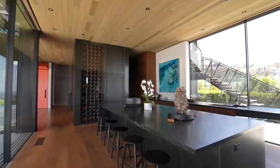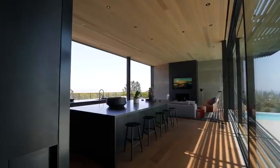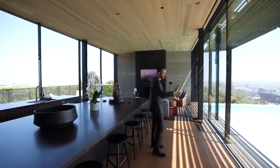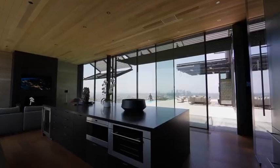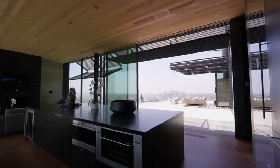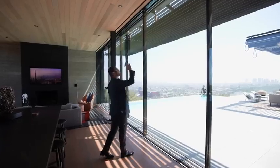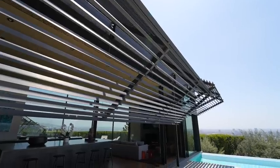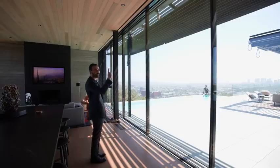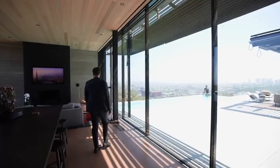Same hardwood floors off of the entry are also here, wood panel ceilings, walls of glass looking towards the amazing views. On this side, we have these automatic sliding glass doors that stack on that side, opening up to the amazing patio space facing the views. And on top of that, we have these bifolding louvers on the exterior that serve as a sunshade, which looks incredible. And we'll talk more about them later in the video because they are throughout.